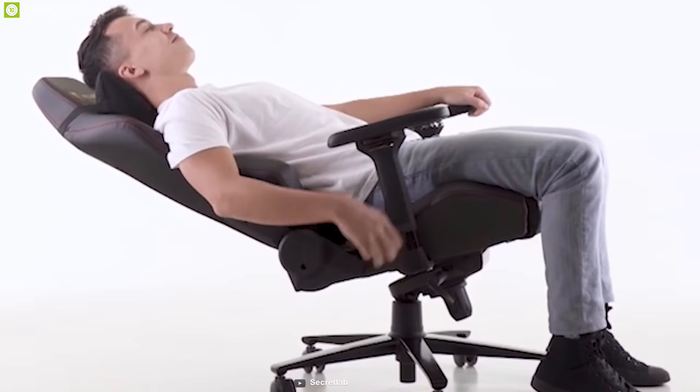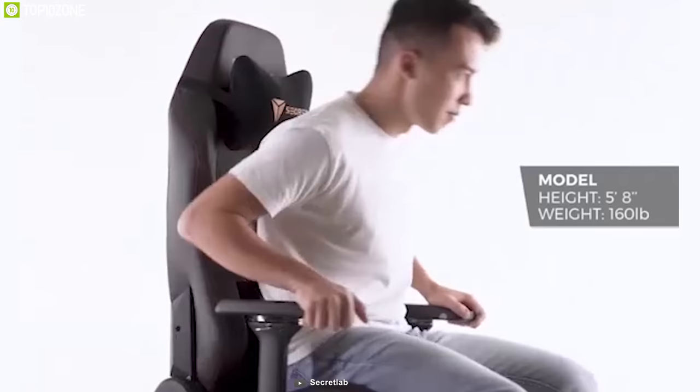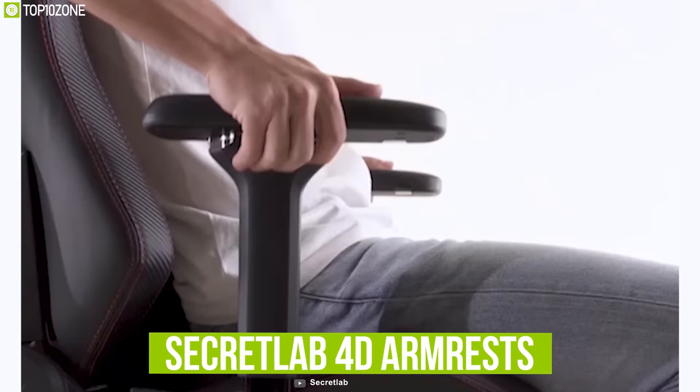Nap extra comfortably with full-length backrest recline as it allows you to recline almost fully so you can lie down completely strain-free while enjoying all the ergonomic support. You can personalize support for your elbow and wrist with its new Secretlab 4D armrests that allow you to adjust each armrest to suit your exact need.